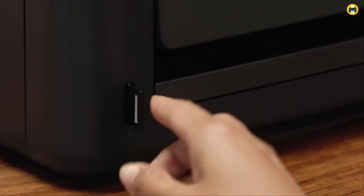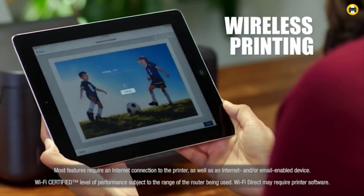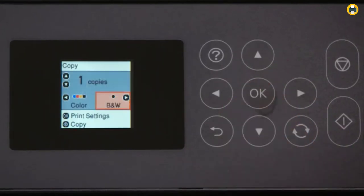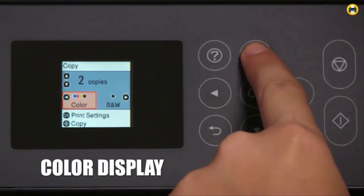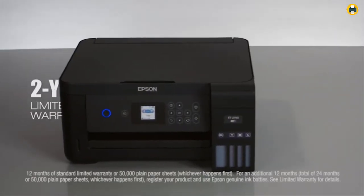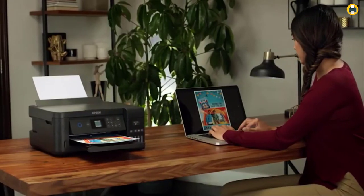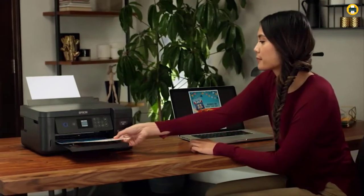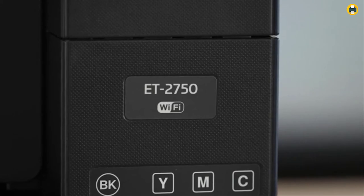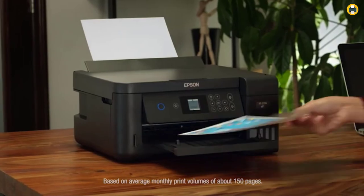And it features a built-in memory card slot for PC-free printing. The 2750 offers wireless printing from tablets and smartphones and Wi-Fi Direct. A user-friendly 1.44-inch color display enables easy setup and fast navigation. And for protection you can count on, a 2-year limited warranty comes free with registration. Give your family the freedom to print anything it wants in color without worry. The new Expression ET2750 EcoTank All-in-One, only from Epson. It's an unbeatable combination of value and convenience.